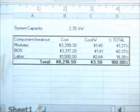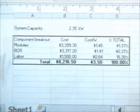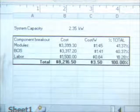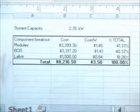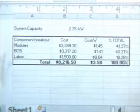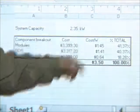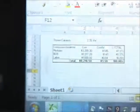And usually the method of assessing the value of a system or the economics of the system would be to say, never mind how big a panel it is, what is the cost per watt of peak power that the panel's rated at? And in this example, and this is not far off, $1.45 a watt would be what you would expect working with a dealer providing a system.